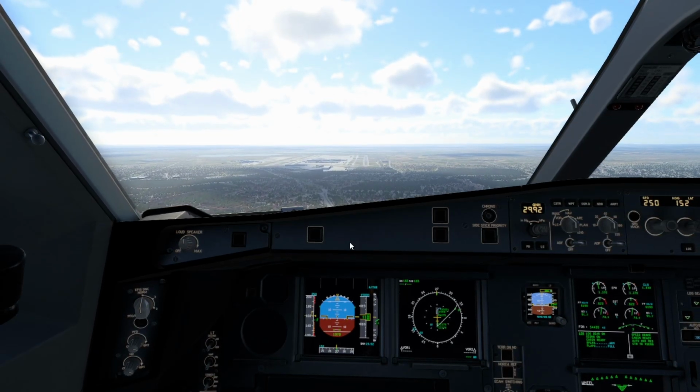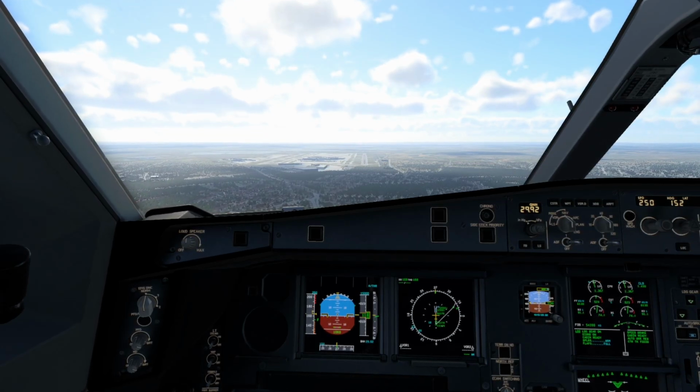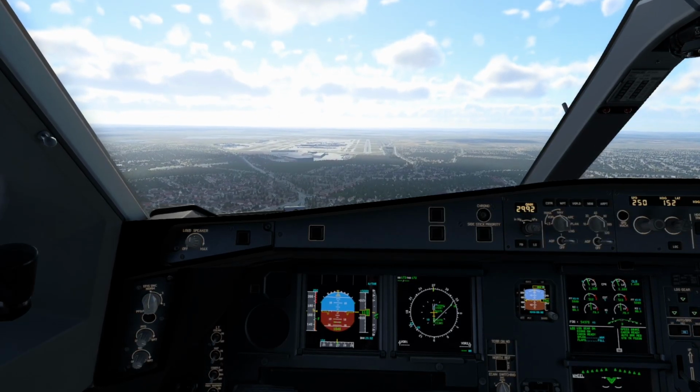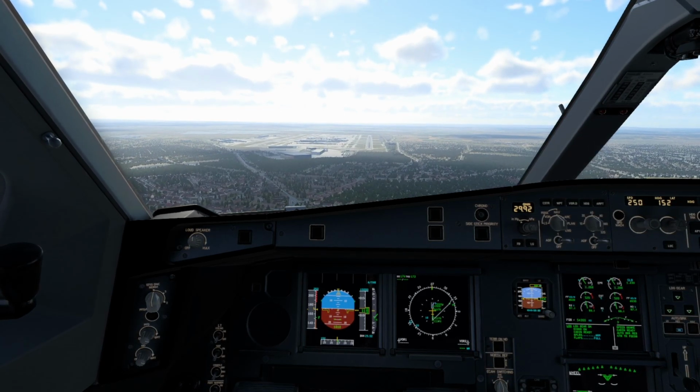Now with the user interface, it does separate itself away from X-Plane 11, but there are some things you'll do where you'll think, wow, I'm on exactly the same simulator. But it's definitely been cleaned up. To conclude once again, for $60 US, £50 or €55 does not fit the bill.